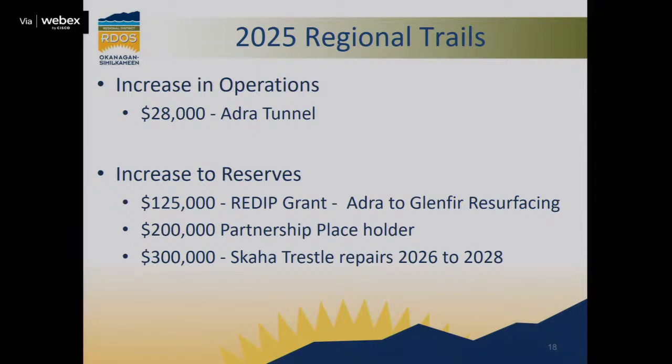Operationally, I think we're sitting pretty well, even with some changes in maintenance requirements to do the upkeep after Rec Sites and Trails has done the ditching and the culvert work. I think we're in a good place there, but the tunnel is the driver for an increase operationally for regional trails. And some increases to reserves. Last year, I don't really think we put any into reserves. It was next to nothing. So this year, we're going to suggest some significant increases for you to consider at budget.